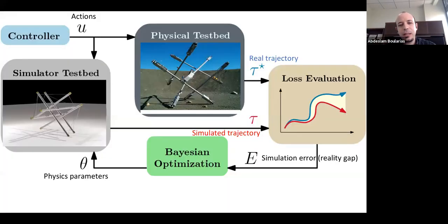Again, this is the same thing that I presented before. I'm going to present the general framework again. We have a controller that gives us a sequence of actions, and we can feed them both to the real robot and to the simulation. We get sequences of trajectories from the real robot and from the simulation, and then we compare them. This gives us some error, and then we apply Bayesian optimization to identify all the parameters of the robot. The output is a vector theta that contains, for example, the length, the friction of the motor, etc., for the 288 parameters of this robot.